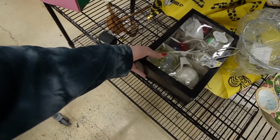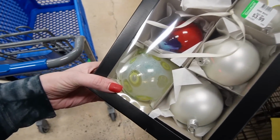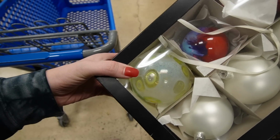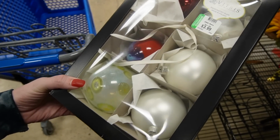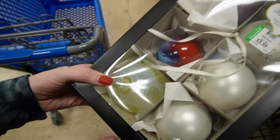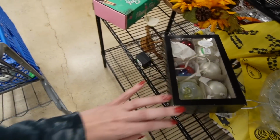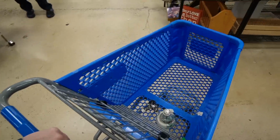And then what is this? This is interesting. A really pretty hand-blown ornament in there. The rest are just okay. I really like that one. I don't know. I'm not gonna mess with it. We're getting too close to Christmas to want to mess with that.